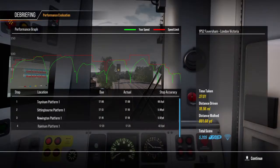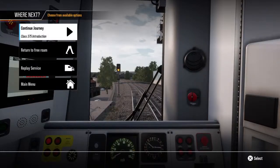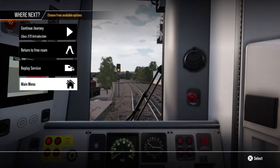Oh, yeah, that's it. That's as far as we were going. Perfect. Right. Once more, but with feeling, huh? And faster. So that took us about 40 minutes to do just that wee stretch. It will take us a fraction of that time to cover that amount of ground this time. So we'll go back to the main menu.